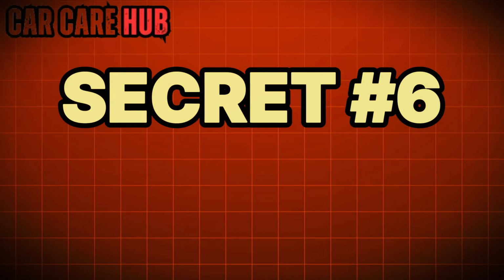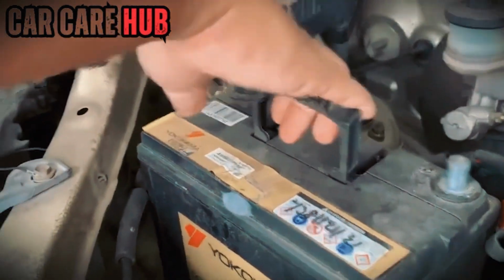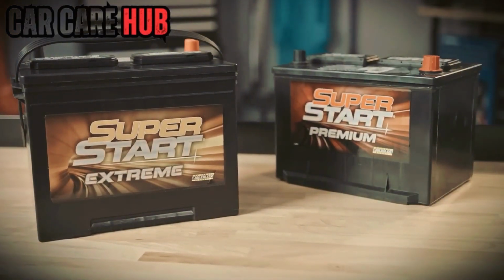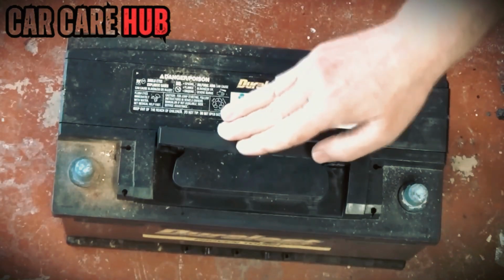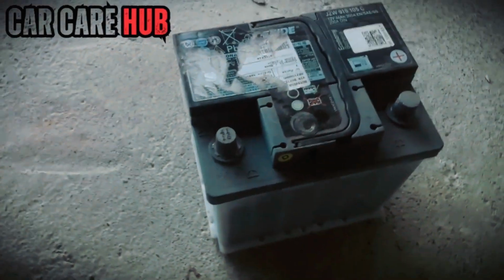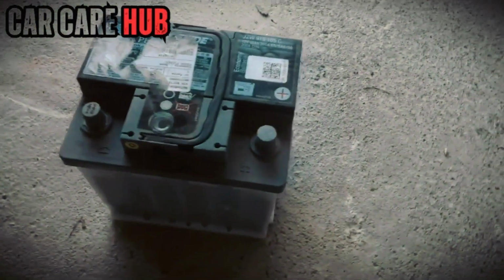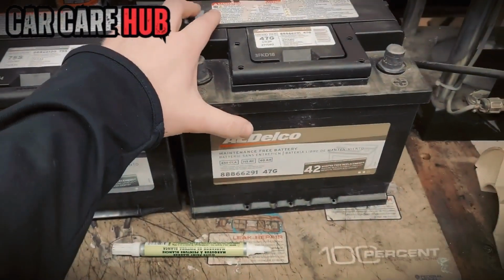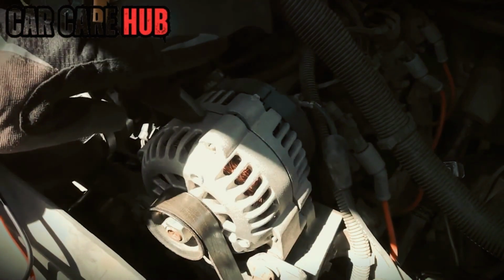Secret number 6, choose the right battery chemistry for longevity. Don't just buy the cheapest battery, match it to your actual needs. Quality flooded lead acid works for most daily drivers, but if you have heavy electronics, winches, or the car sits often, step up to AGM. AGM handles vibration, deep cycles, and heat far better. Many last 8-10 years. Always match group size and CCA rating. Check your manual. The right battery is the foundation everything else builds on.